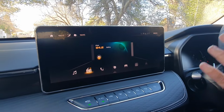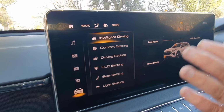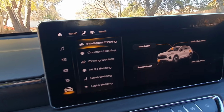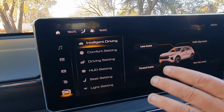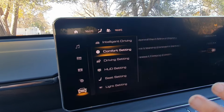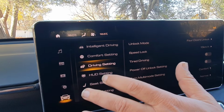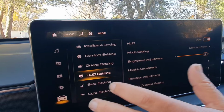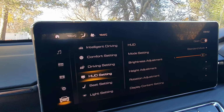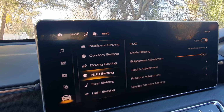But what you've got that's really nice on, of course, the ultra luxury in particular, is all of this. Now, this is where differences between super luxury and ultra luxury come in. You don't get the forward assist, you don't get the traffic, you don't get one or two of those. You can see comfort settings. Look at this. You don't get all of these on the super luxury. HUD, the heads up, seat setting, light setting. I think you're seeing what I'm telling you: look at all these different settings. You've also got multi-modes, sport mode, eco mode, etc. You've got all of this.